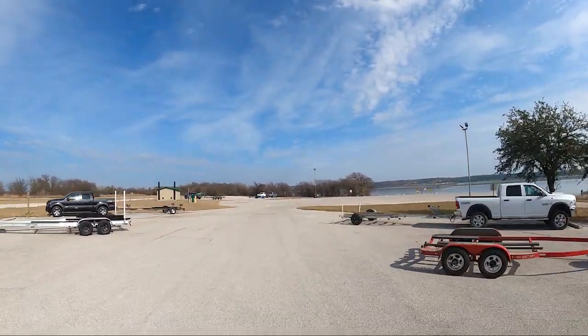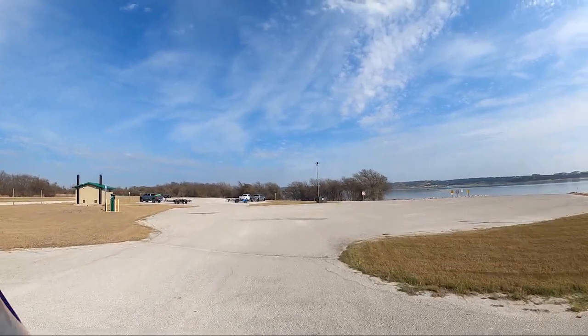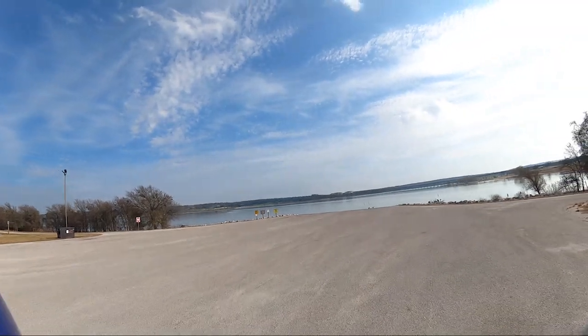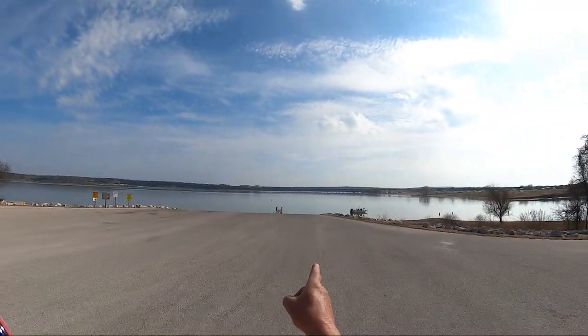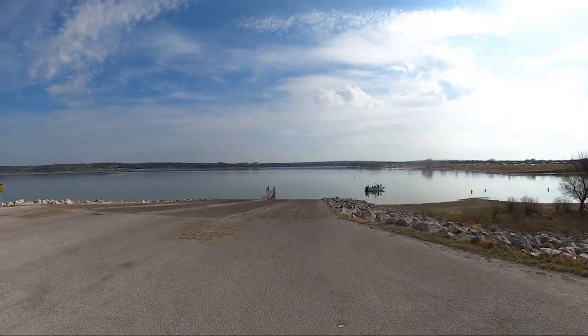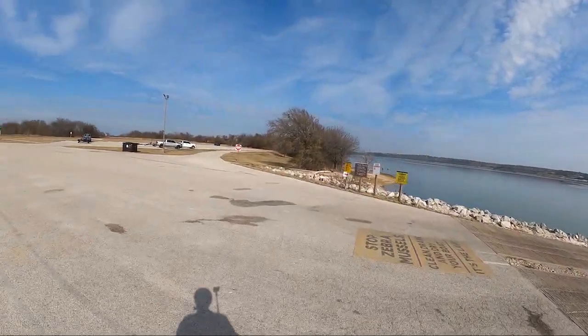Waco Lake is an impound on the Bosque River. I think there's two rivers, but I don't remember what the second one is. So that's the Twin Bridges. There, for my boat ramp fans, there's your boat ramp. Lake level is pretty low today.